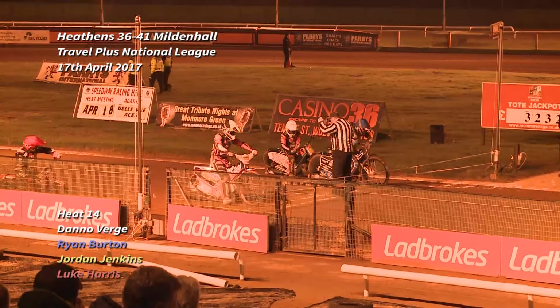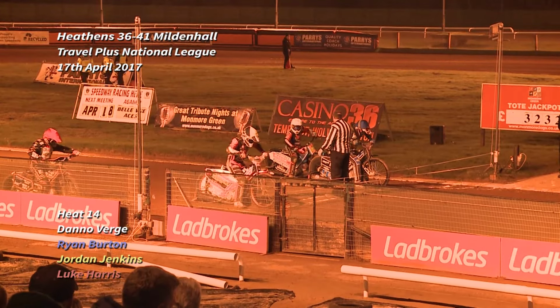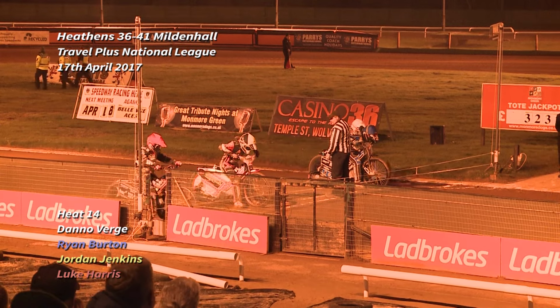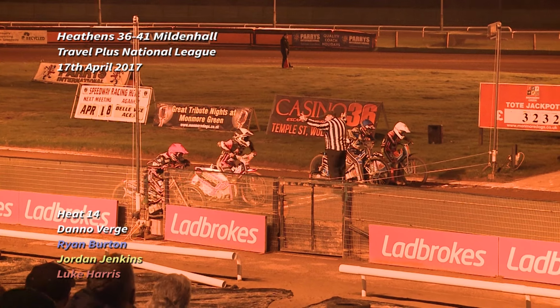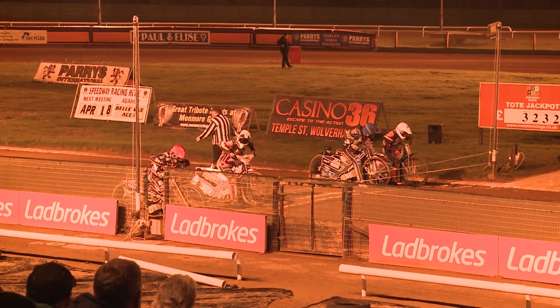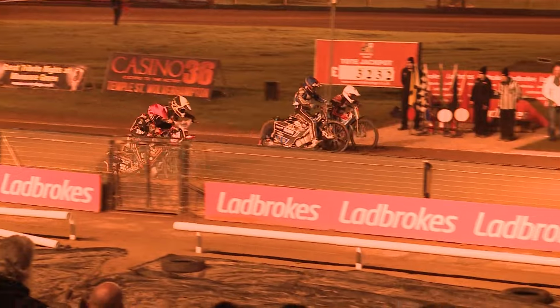So we'll remind you of the line-up for Heat 14. Dan Overge, gate 1 in white. Ryan Burton, blue, gate 2. Gate 3 in yellow, Jordan Jenkins, and off the outside, Luke Harris. Takes fire, away they go.